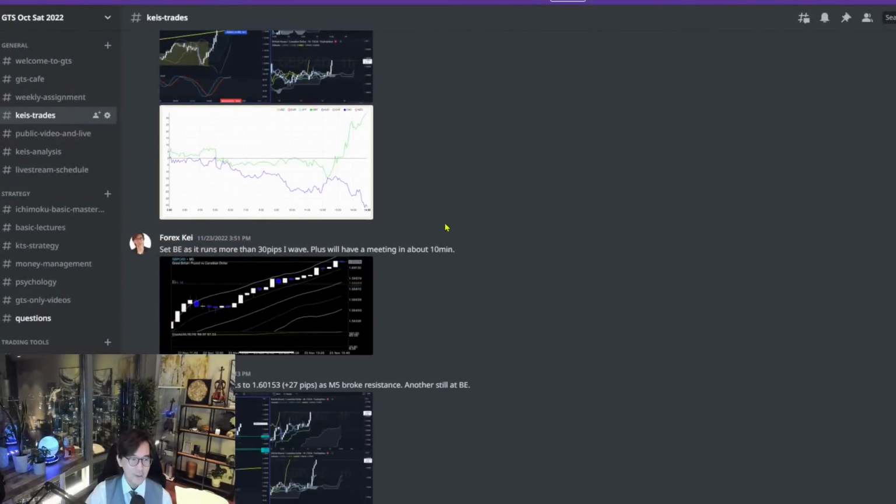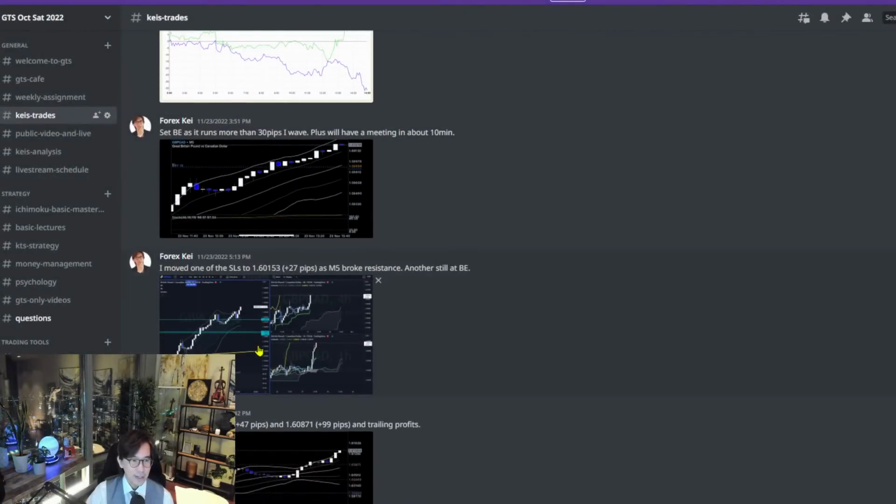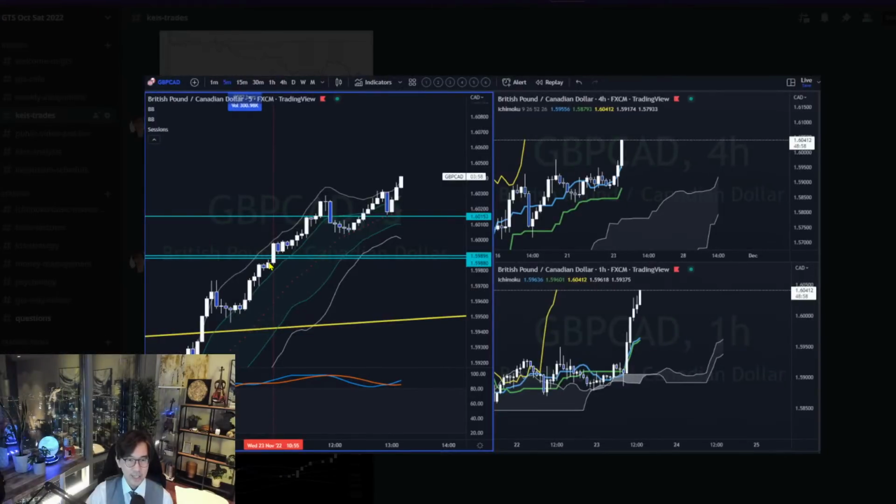But then after that, fortunately, the market kept going up towards my direction. So I set the break even and decided to leave chart. Yeah, and then afterwards, the market kept going up this way towards my direction. So this is where I entered the trade, and it just kept going up this way. So I moved the stop losses to trail the profits here.